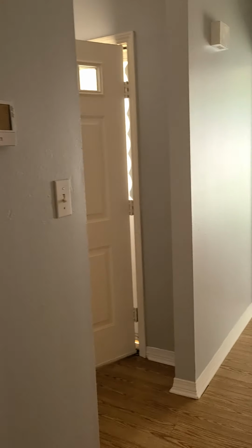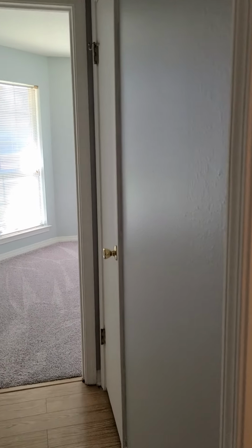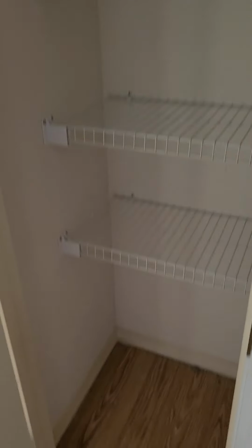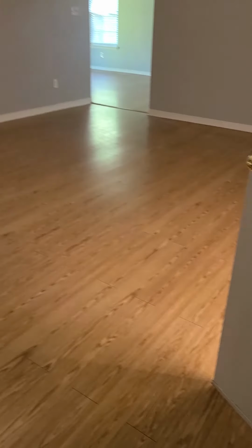I think these rooms are both the same size. Another standard closet right here. This one I think is a little bit smaller. Not that much though. So we just need to make sure we get a copy of the seller disclosures to see if there's been any leaks. Linen closet here. These floors are pretty nice. They look fairly new.